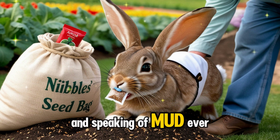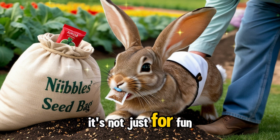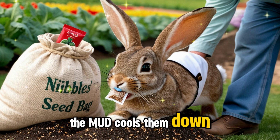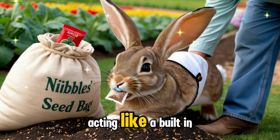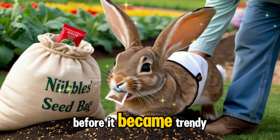And speaking of mud, ever noticed how pigs love to roll around in it? It's not just for fun. The mud cools them down and protects their skin from the sun, acting like a built-in spa day. They've mastered self-care long before it became trendy.